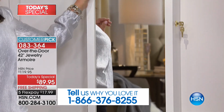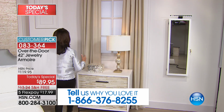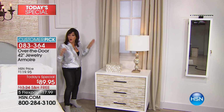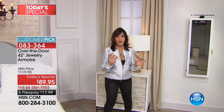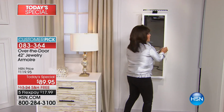Now, this is how it looks on a wall, but Suzanne said we were walking and looking at this bedroom a little bit earlier. Look at this little spot right here. You could even fit a jewelry armoire right here, or put 2, one on either side of the bed. This is a do-it-all product. And you know what I love about it? This is something that you use every day.